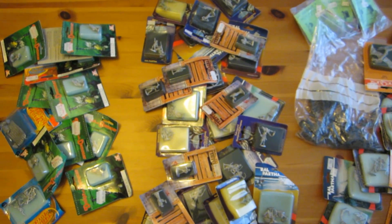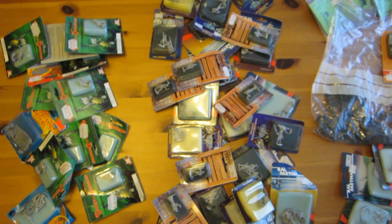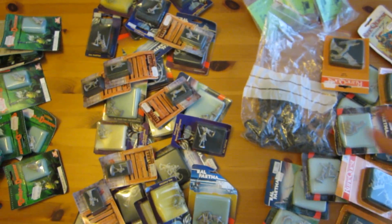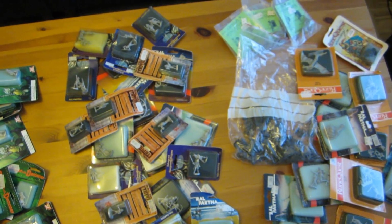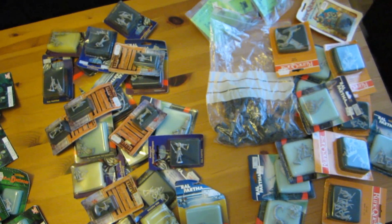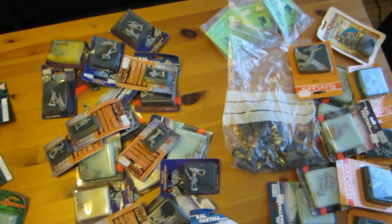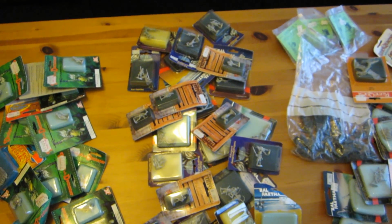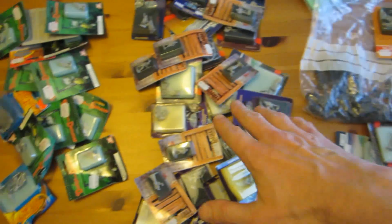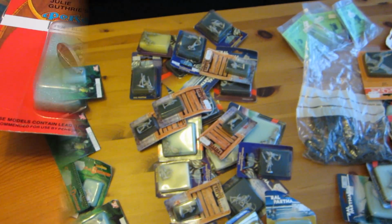Okay, I'm gonna get the lead out by getting all these out of storage and painting all of this stuff up. Maybe. I became a bit hesitant when I saw how much was in this bag here. But, well, let's cut to some close-ups and show you why there's sort of three piles here. And I'll go through them one by one.